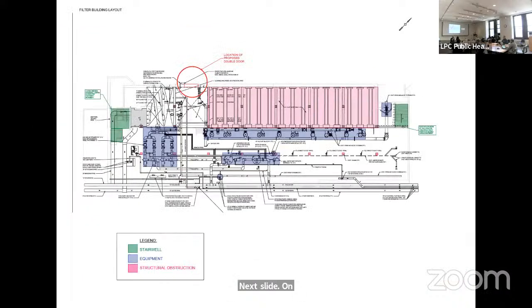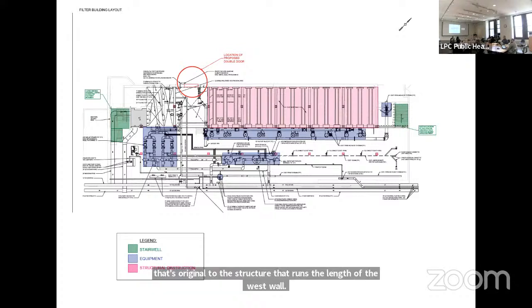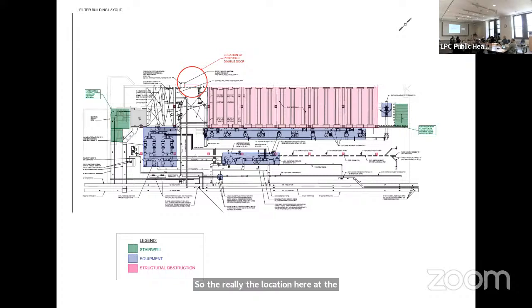The location for the doors was really driven by the constraints on the interior. As you saw from some of those photos, there are double doors on this filter building. However, when you enter those, you are met by stairs and various pinch points, which would not allow for a lift or equipment of this size to be brought through. Then that area in pink is a large concrete filter tank that's original to the structure that runs the length of the west wall. So really the location here at the south on the facade was our only option for these doors. Next slide.